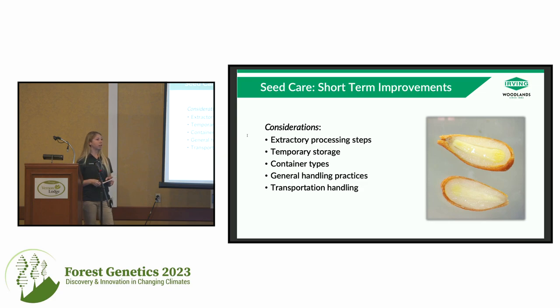Container types is another thing that we've been talking a lot about lately. We have plastic containers that we store seed in. However, there's a lot of space. As we're using the seed, you might have a little bit of air space within those containers, increasing potential for moisture. We want to make sure our seeds are between 4 and 8% for storage. So we're really considering changing our container types to potentially bags where we can decrease the amount of moisture, ensuring that our seeds are viable for as long as possible.